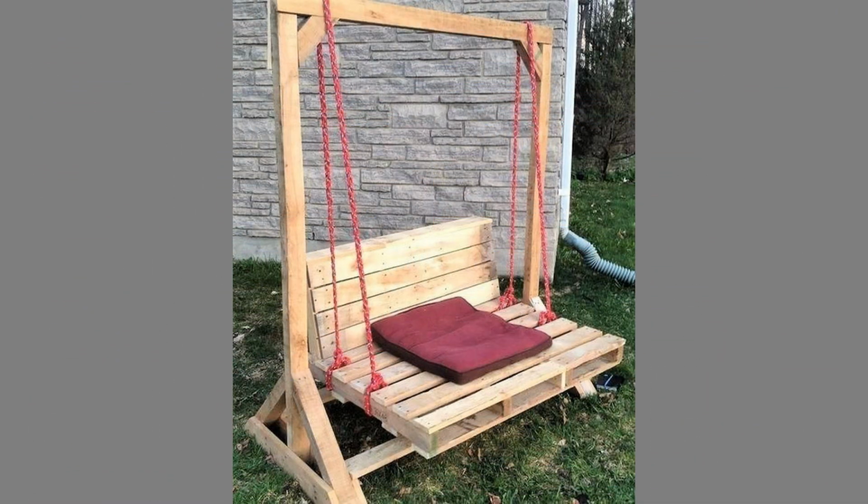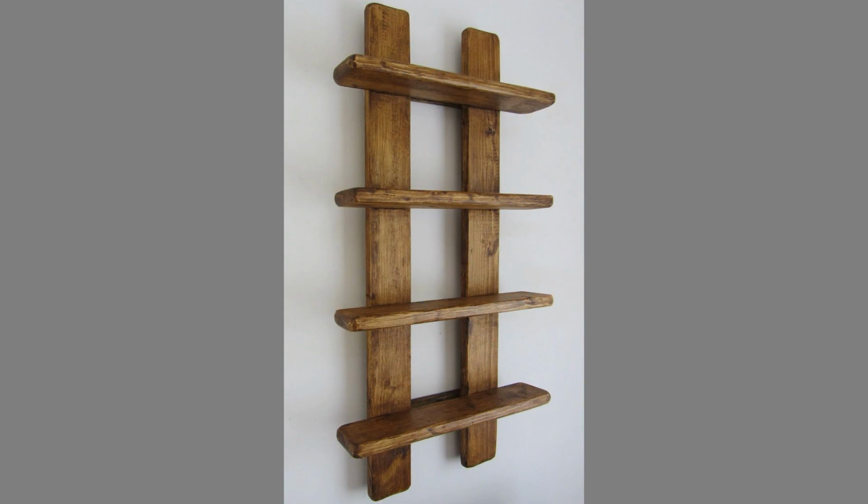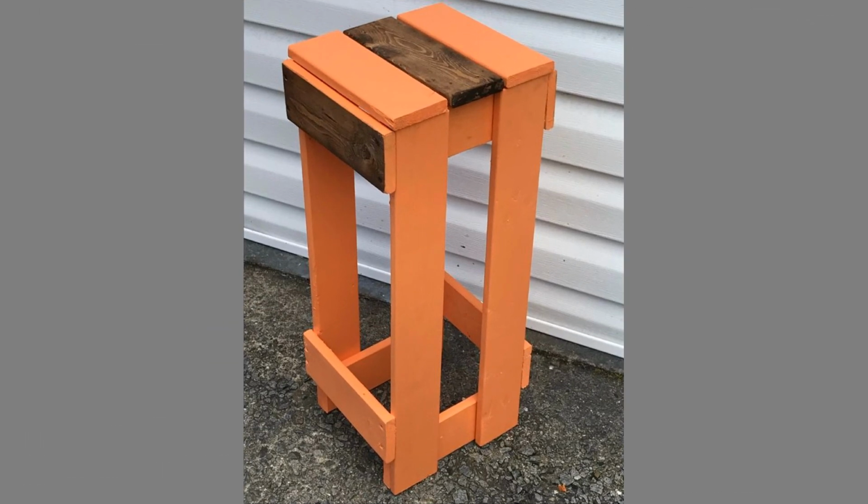Additionally, using pallet wood can contribute to the aesthetic appeal of a home. The rustic charm of pallet wood fits well with various design styles, including farmhouse, industrial, and bohemian. It can bring warmth and character to a space, creating a welcoming atmosphere. Whether used as a statement piece or as part of a larger design scheme, pallet wood can enhance the overall look and feel of a home.